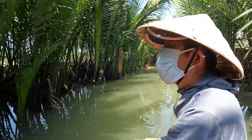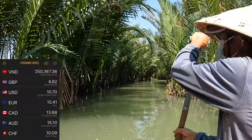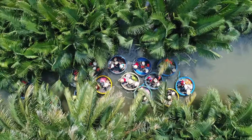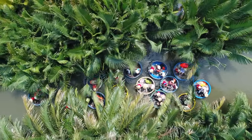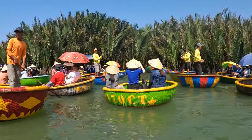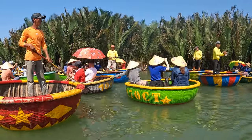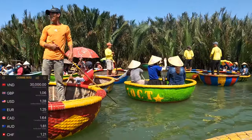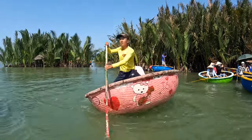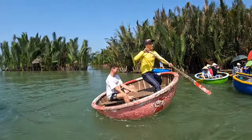For the both of us to go on this boat ride, it cost us just 250,000 Vietnamese dong. Set in a quiet area, it was typical of a Vietnamese fishing village. You then get taken to an area that's like a big party on the river. They spin you around for 30,000 dong, but be careful because our friend paid 100,000 dong to get spun around, so just make sure that you bargain the price.